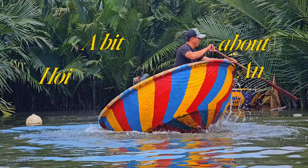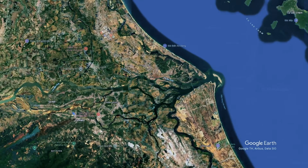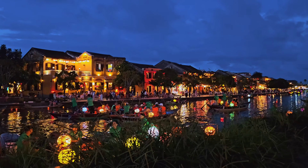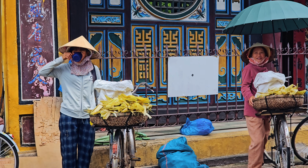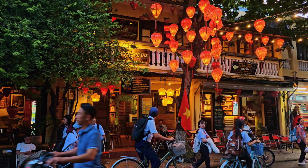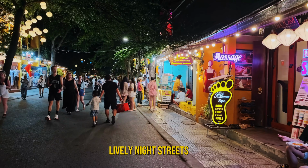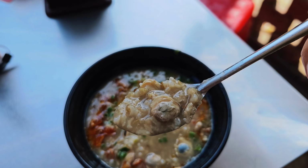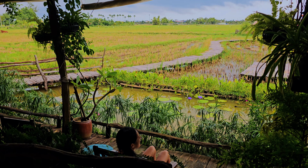Before we dive in, here's a little bit about Hoi An. Hoi An is located on Vietnam's central coast and is one of the country's best preserved ancient towns. Hundreds of years ago, it was a busy trading port where merchants from different parts of the world came to do business. You can still see that history today in the mix of architecture and cultures throughout the town. These days, Hoi An is famous for its yellow buildings, colorful lanterns, and lively night streets. It's also a UNESCO World Heritage Site. Whether you're here for the culture, food, or just to wander around and take it all in, there's just something about Hoi An that makes it a really special place to visit.